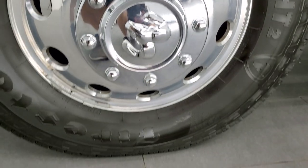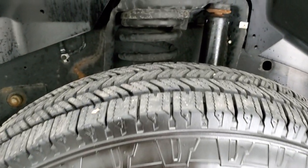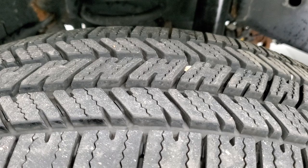This one comes with the nice polished aluminum rims and it has Firestone Transforce HT tires in the front here. LT235/80R17s is the size, and these tires are pretty new. I'd say 80 to 90% of the tread left on them.